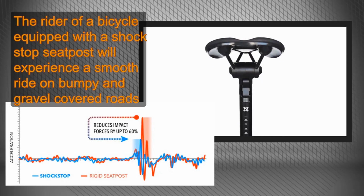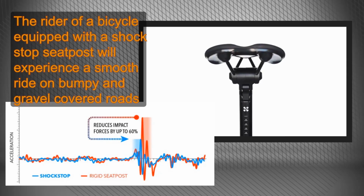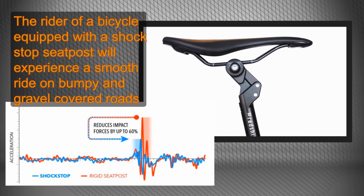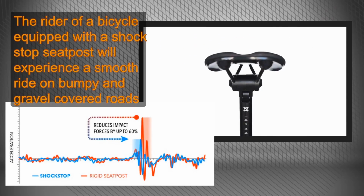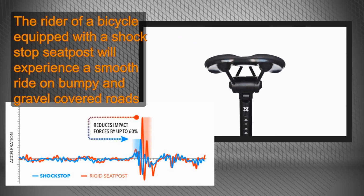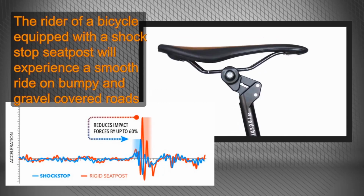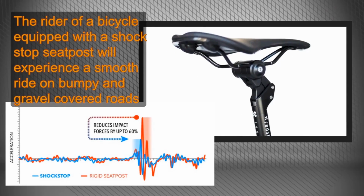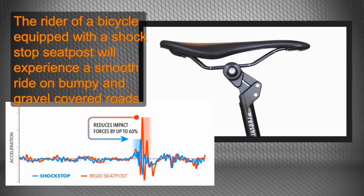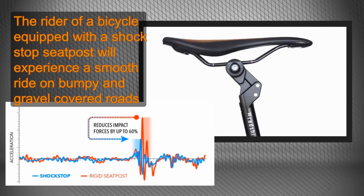The suspension system is designed to mute normal scale vibrations that are frequently experienced from normal scale shocks on roads covered with small gravels or cracks, and on roads that cause big shocks to the bicycle frame. The suspension inside the seat post will absorb up to 60% as illustrated.